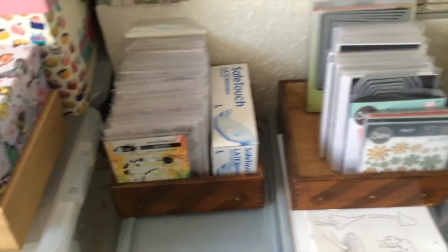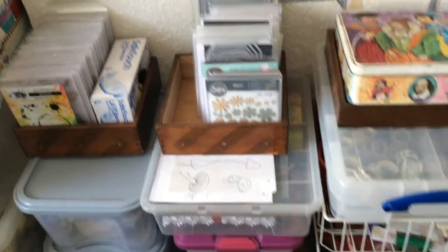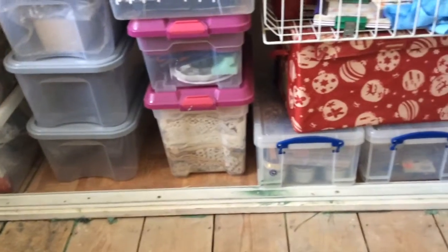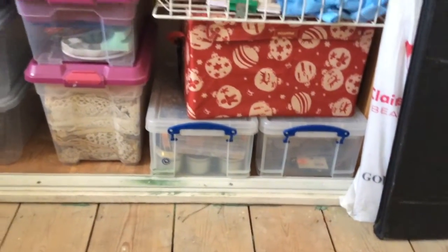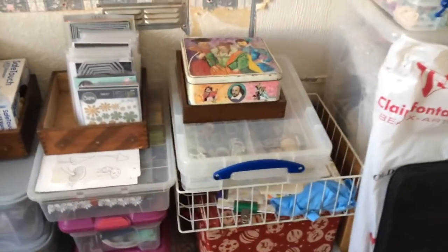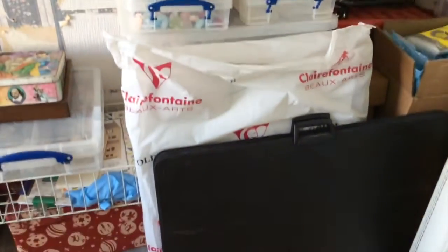Stamps and stencils, dies, and more stamps and texture mats, journals, vintage fabrics, all of that down there is bead making and jewel making, MDF pieces, oh, washi tape box. I think that's family photos. This is family photos. I can't get it open with my fingers, but it's photos. Display pieces, fabric, all that sort of stuff. And these are the backdrops I use when I do photography.